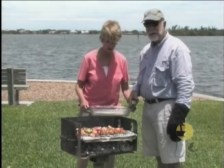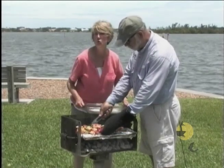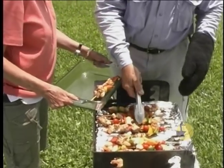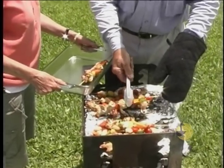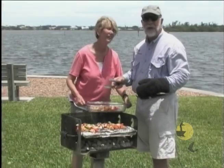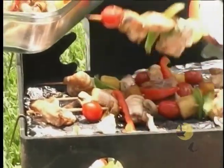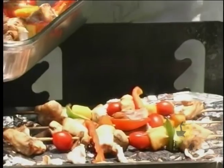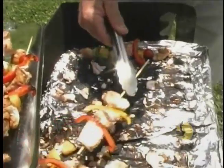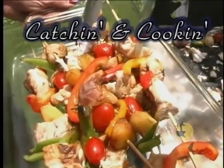Bill's going to take them off the grill, and we're going to taste, see how good they are. This is great family fun for a picnic. Easy to assemble, healthy meal for your children, and just a good time. Just kebabs of fun. Oh, that smells awesome, Bill. Smells terrific. Can't wait to try it.